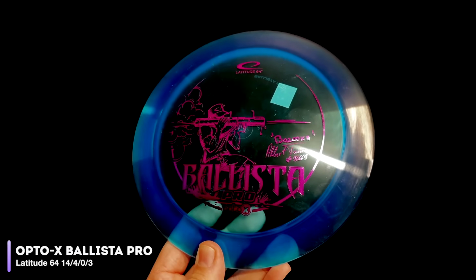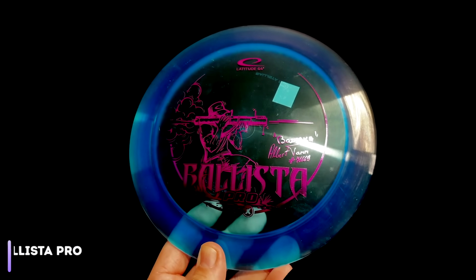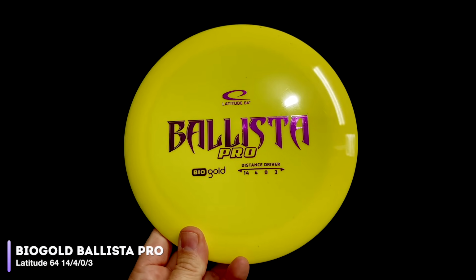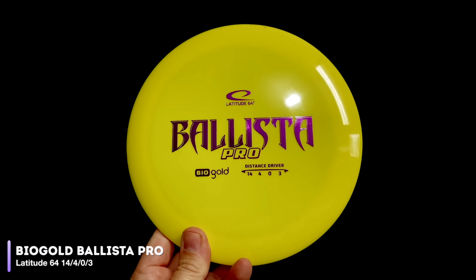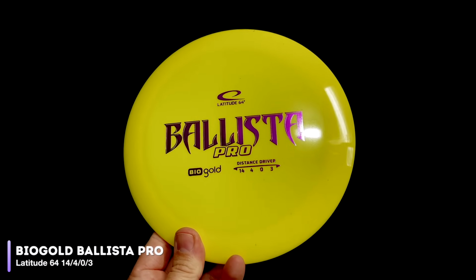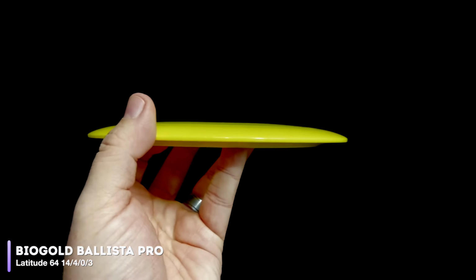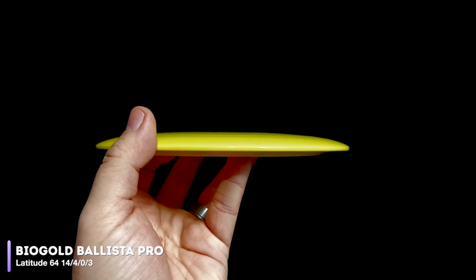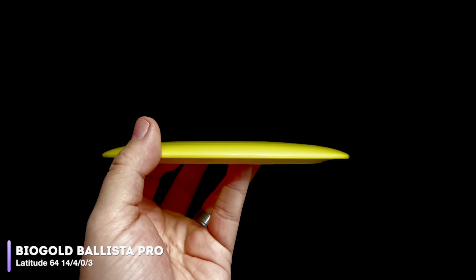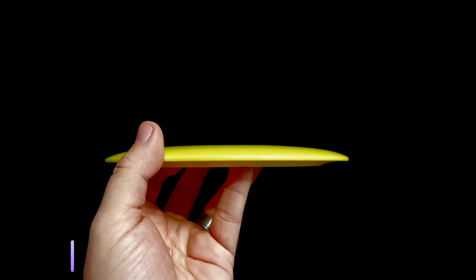Opto X plastic is, according to Latitude 64, a stiffer, more overstable premium plastic. And finally, for the first time today, we have Bio Gold. Bio Gold plastic is a recycled plastic, which uses discs that don't meet Latitude 64's quality standards. Bio Gold uses opto or gold plastic melted down to then be mixed in to create Bio Gold. Latitude says that Bio Gold has more grip and less stiffness than opto, but less durability as well.